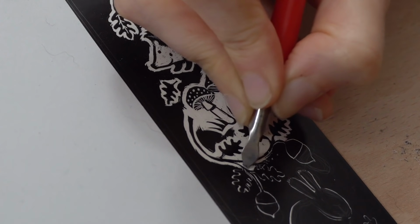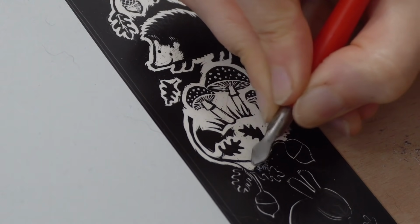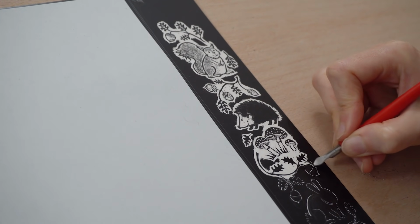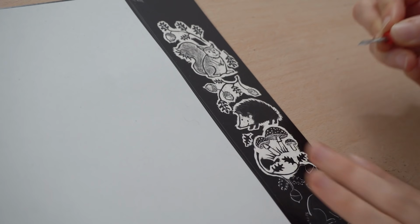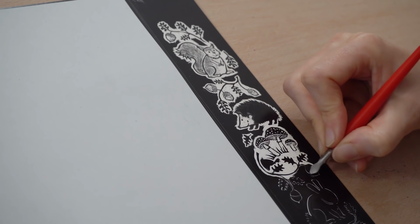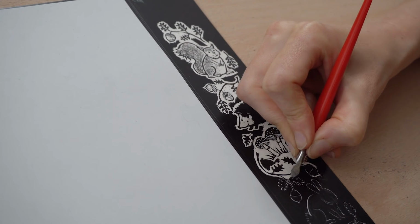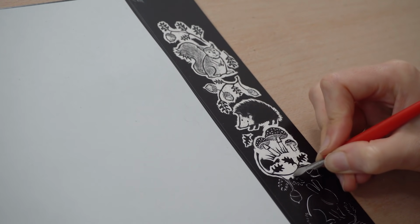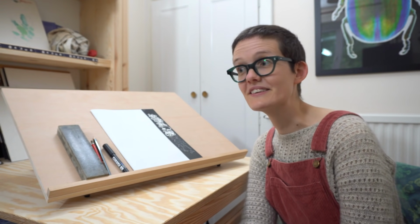A quick recap, if you're new here and you haven't seen me work with this medium before, because I do always get questions. It's a medium called Scratchboard or Scraperboard, which is a brand name. It is a sheet of card that is coated first with a layer of fine white china clay, and then a layer of black Indian ink, which you scratch off with this stylus tool to reveal the white underneath. So it's a drawing method of making white marks on a black surface as opposed to making black marks on a white surface. And it's been a medium that I've been using for several years.